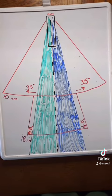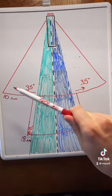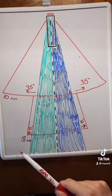And lastly, keep in mind that the Localizer signal can be reliably received up to 35 degrees either side of the course, out to 10 nautical miles, and up to 10 degrees either side of the course, out to 18 nautical miles.